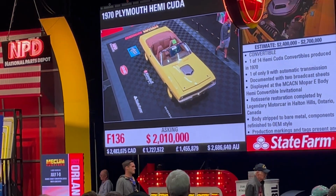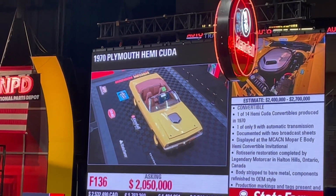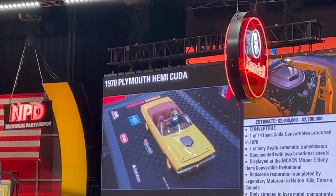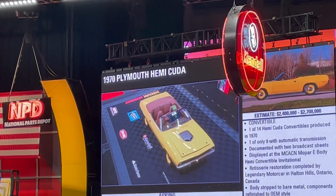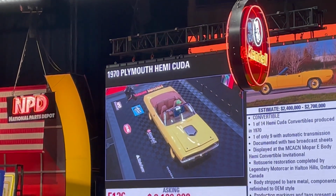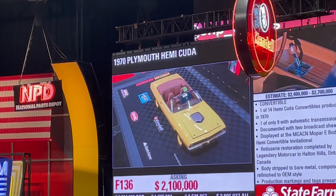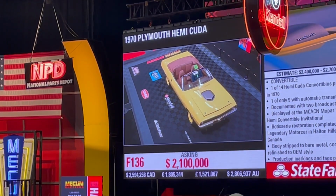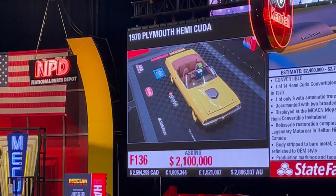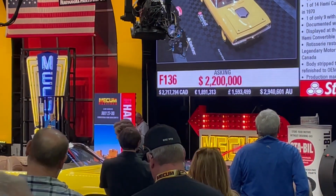I'm gonna give it a little bit. I'm gonna give it a 2-1 here. I'm gonna give it a little last call. I'm gonna 2 million here. 2,100,000 pounds of bid. Now 2-1. Now 2-2. 2,000,002. 2-2. 2-2 bid. 2-1. 2-2.